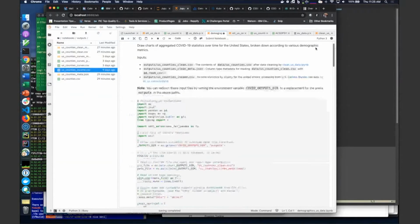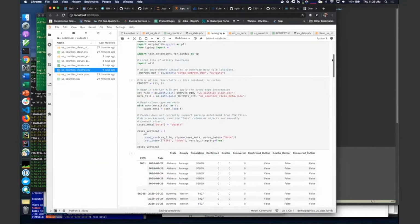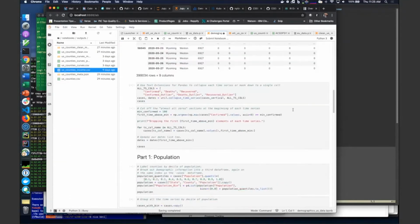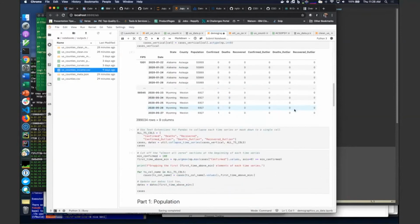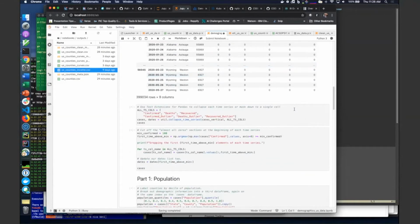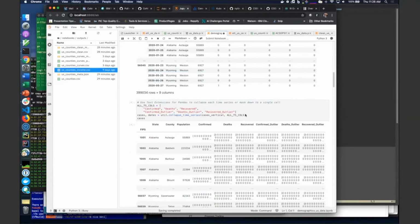So if we read in our clean data about the time series for each county and that income data that we pulled out of that census data source, then from there we can get to... moment while it loads up. There we go. Okay.